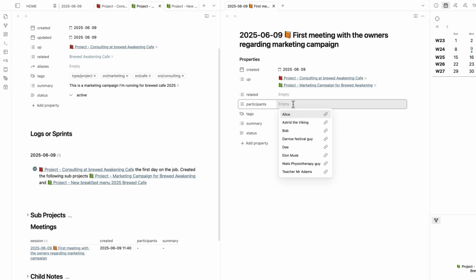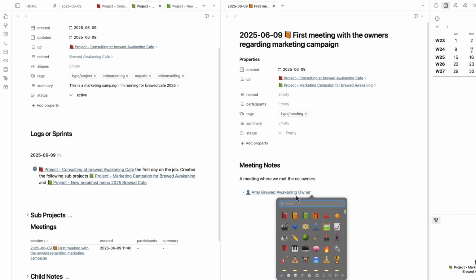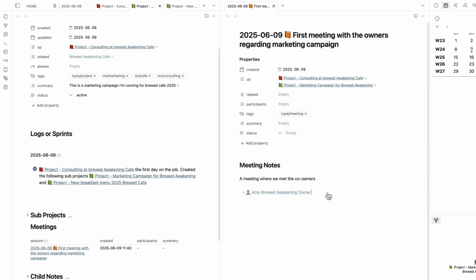Participants, let's fill in the participants. Meeting notes, a meeting where we met the co-owners, and the co-owners are Amy, Brood Awakening owner. And again, I just like to use a little bit of an icon to visually show me what type of note this is. And if you go to your icons library, I think this is the silhouette.